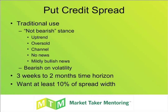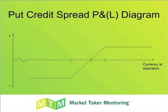Now, my same two rules of thumb exist for the put credit spread that did for the call credit spread. You want at least 3 weeks to 2 months until expiration. If you find a spread that you think makes sense that has less than 3 weeks until expiration, knock your socks off. Go for it. You're going to have a tough time finding one, but if you do, go for it. More than 2 months until expiration, it's hard to make a case for calling that a good credit spread. Too much time, too low of theta, or too low of a rate of time decay. To make the risk-reward reasonable, you need to have at least 10% of the spread width.